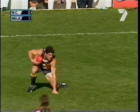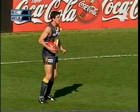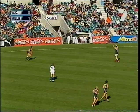McIntosh playing forward is an interesting move, isn't it? They've done it in the past, Hutto. Every now and then they need to kick goals, so not a bad move by Ken Judge, really. Let's see if they can manufacture a few of them today.